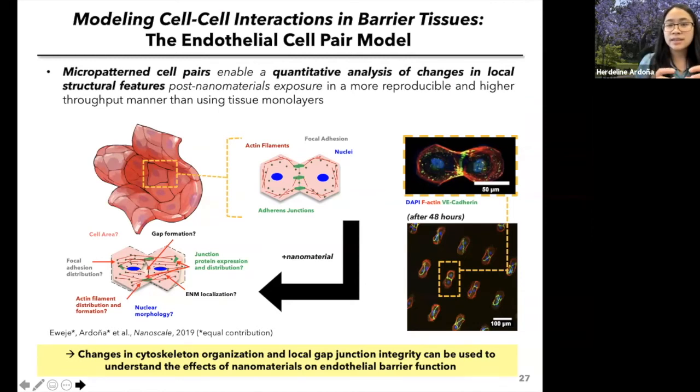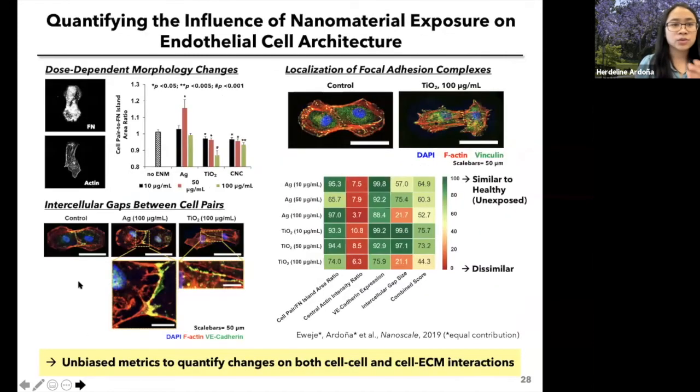So by normalizing the geometry, it makes it much easier to quantify the changes in different aspects. So morphology of the cell and the intracellular gaps between the cell pairs, which is important when we're thinking about barriers, right? And then also the localization of focal adhesion complexes, which is also something to do with the barrier integrity of these types of cells. And then using a similarity scoring index in order to much more quantitatively compare different doses and different nanomaterials for different types of parameters that we want to understand. So developing unbiased metrics around micropatterning, which allowed us to normalize the structure of these cell pairs.